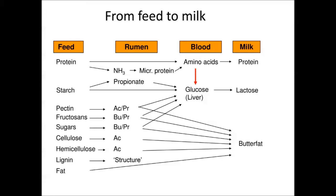And then, if we can ever see it, we have cellulose and hemicellulose, which are the cell wall components, the fiber in the plant. They're broken down to produce acetate, which goes to synthesize butterfat. And the final two bits are lignin, which is undigested in the rumen. It just provides structure for the plant, but it does also provide effective fiber for the rumen. And then finally we have fat, which isn't digested in the rumen, but it may be biohydrogenated to change the fatty acid profile.